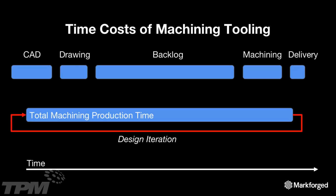You CAD your part in SOLIDWORKS, you get your drawing done in SOLIDWORKS, you establish that revision, you put that drawing in front of a machinist or a programmer that now needs to program the machine. Now the machinist is actually doing the machining and finally you get your part. For one-off tooling, for low-volume parts, this becomes, one, not cost-effective, and two, time-consuming. So that's the time it takes you to get one design iteration.